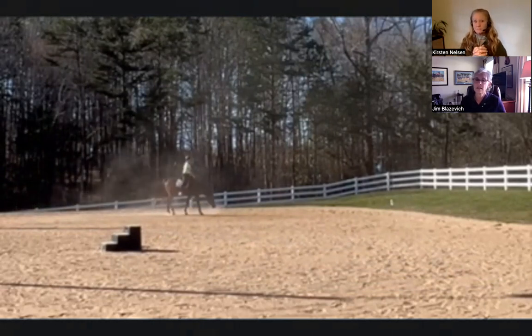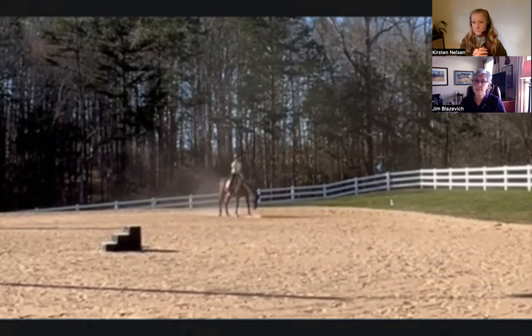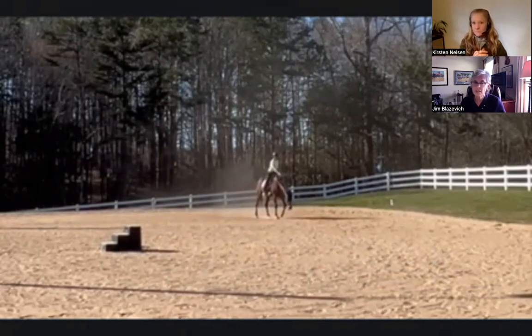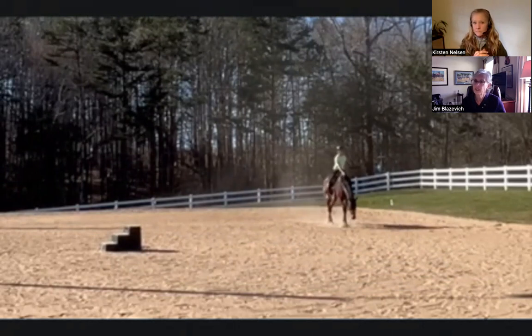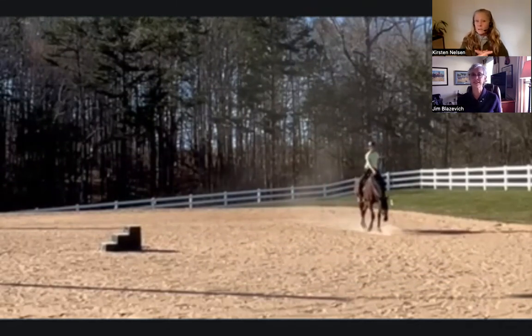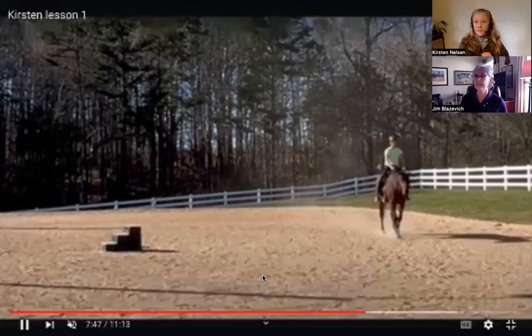So then just use whatever amount of pressure on my seat or my rein to get him to go where he needs to go. Because there's no fence here, he would just wander off into the grass if I didn't keep him.